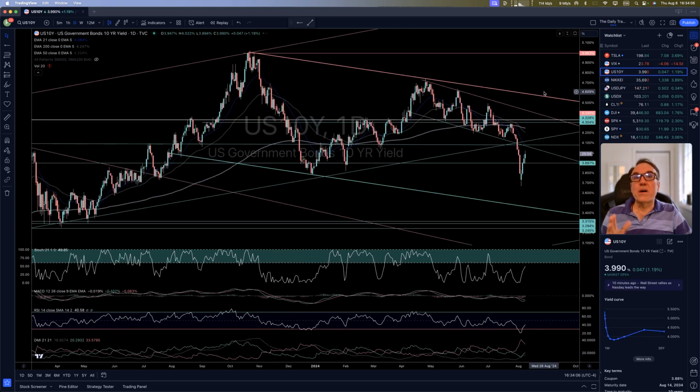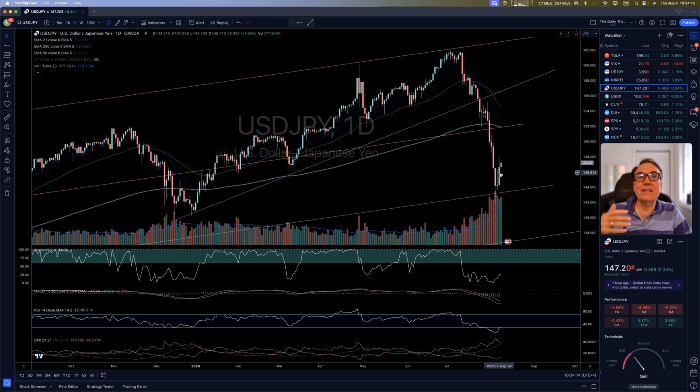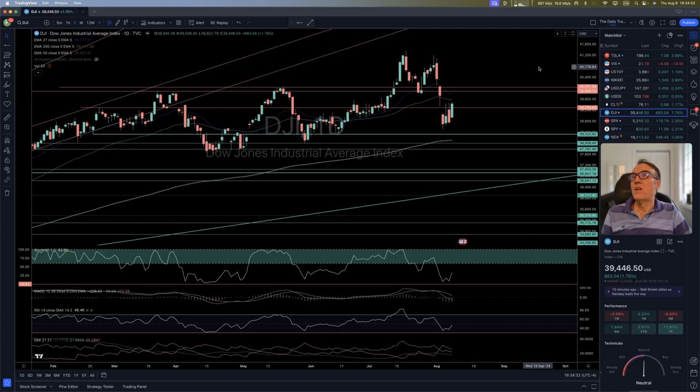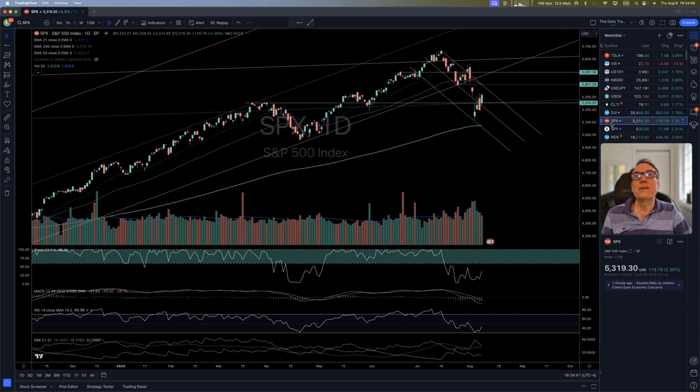Let's take a look at the bonds. Bonds are recuperating. Nikkei is recuperating also. Japanese yen is losing a little bit of steam against the US dollar, but we are still very, very low from where we were. Things might not be over yet. Let's take a look at Dow Jones. Dow Jones is bouncing on 38,332. This is positive, but we still don't have stochastic over 60, so we can take this with a grain of salt. It could be just a knee-jerk reaction after the big move down that we had.